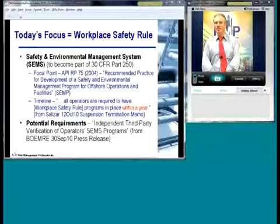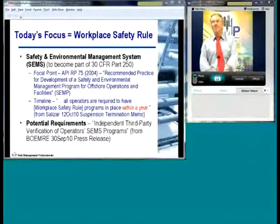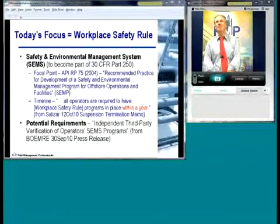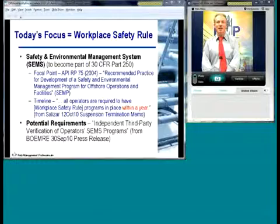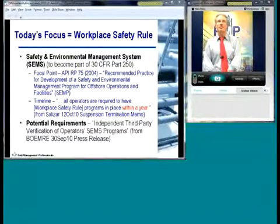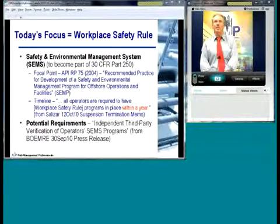Sure. Okay. Until these rules are finalized, can they hold you to a general duty clause as far as having program elements? Well, that's a good question. I'm sure they can. I don't know the specifics of that. And until the rules are finalized, that's something that should probably be resolved over the next couple of weeks.